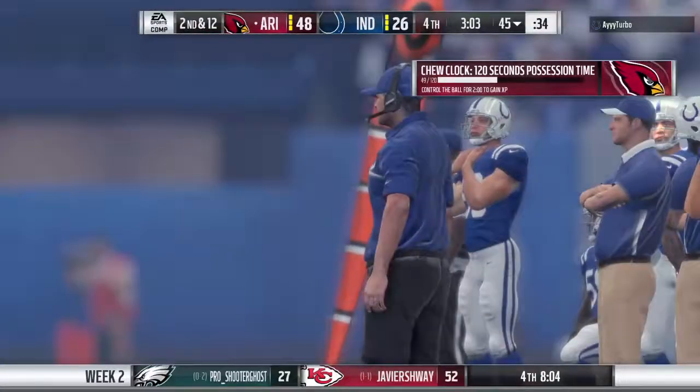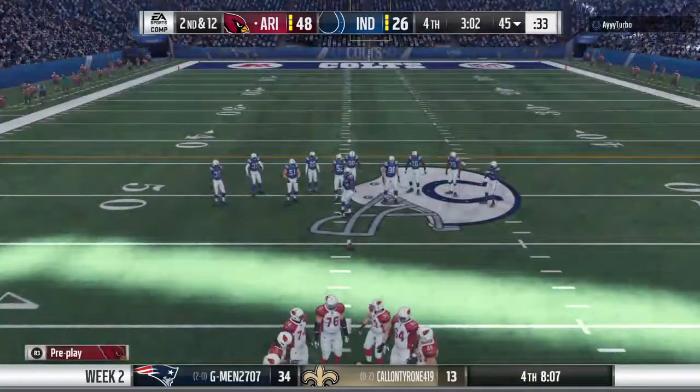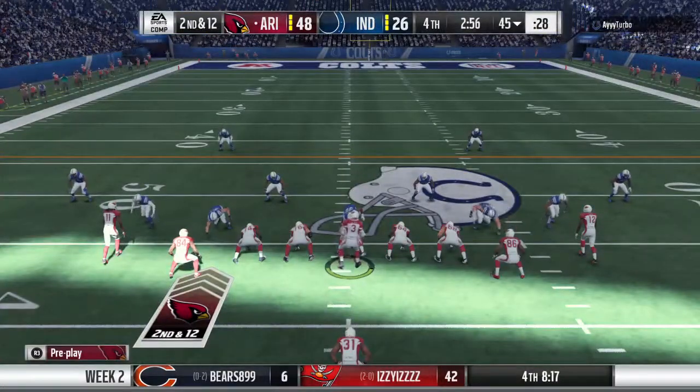Brandon, it's clearly a running situation when you're up in the fourth quarter. They're going to have to stack the box and make it difficult for them to move the ball. Made it very difficult right there. Now they need to repeat that effort. Yeah, bring 7, 8, 9, whatever it's going to take to slow them down.